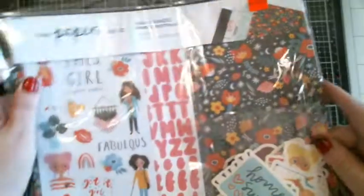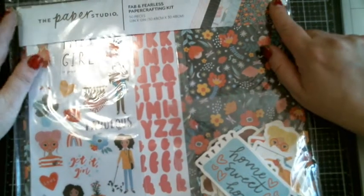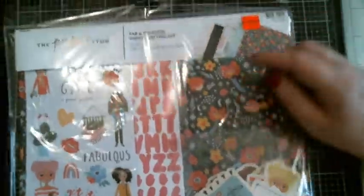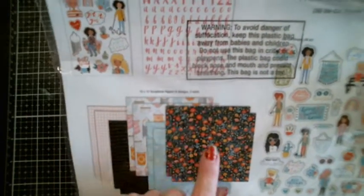Alright. Now to the paper. 50 pieces were originally $9.99 down to $1.49. This one is Fab and Fearless. You get 50 pieces, and this is what's in there. There's alphabet, clear stickers, 12 by 12 scrapbook paper, 5 designs, 2 each. Die cuts, 38 pieces. Got that one.